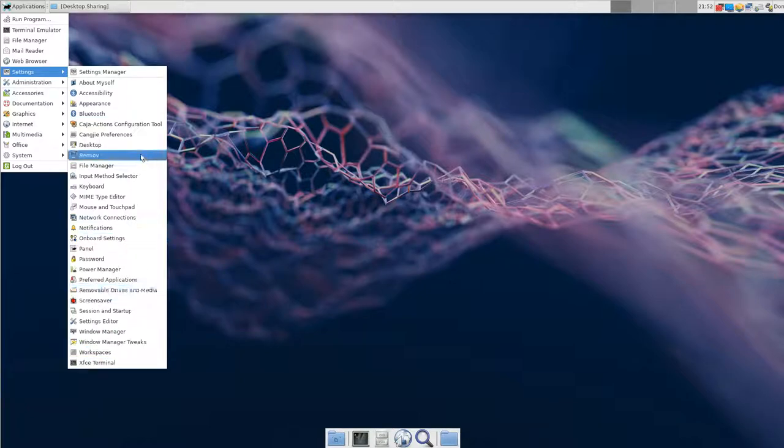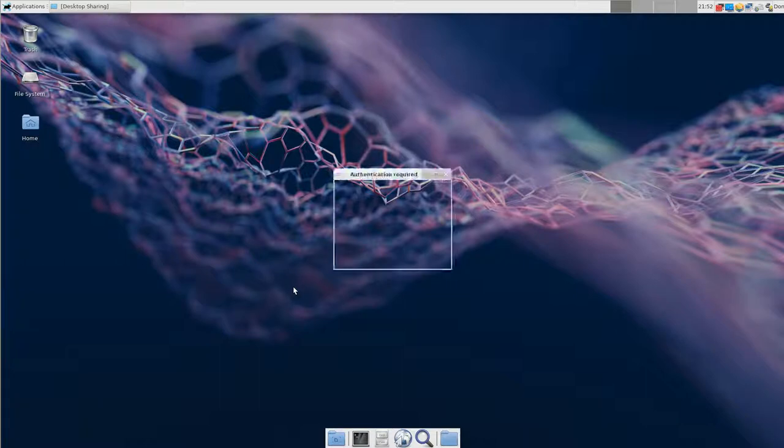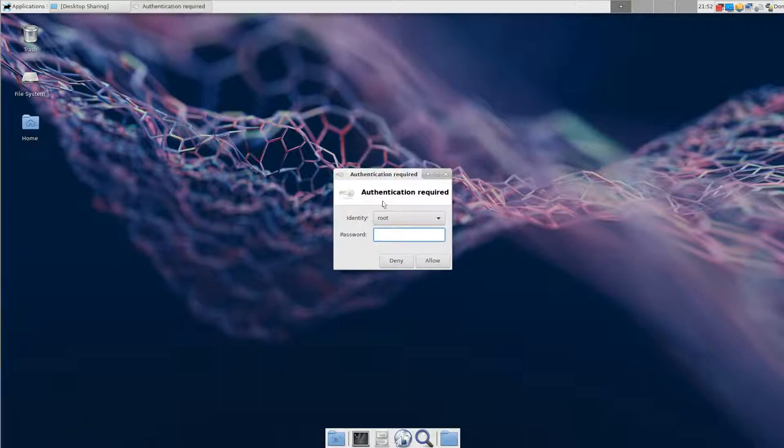Where you could set the preferred, I don't want to change it, actually. I want it to be XFCE because Mate, I only tried installing Mate because I thought maybe that would make the graphical bootloader work. But it didn't. Login window. Got to be root in order to do anything with that.